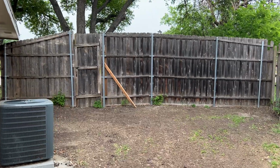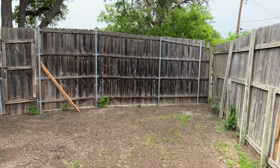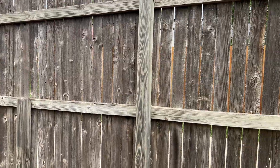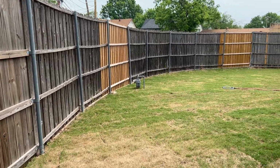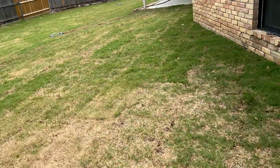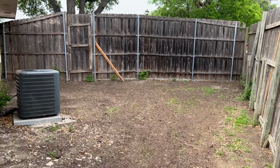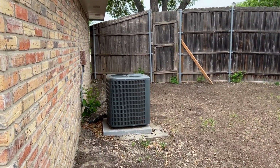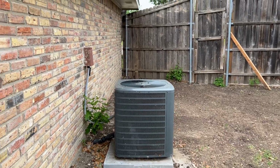Fence is really tall. You've got steel poles on most of it. This section here does not, but then it starts back up again with steel poles. Sod has been replaced recently. There's no sprinkler system. This is all just dirt back here. There's the HVAC compressor, which looks not new, but modern.